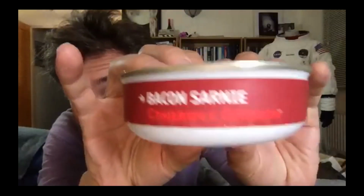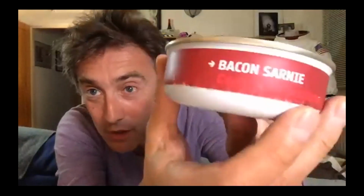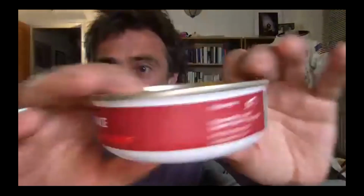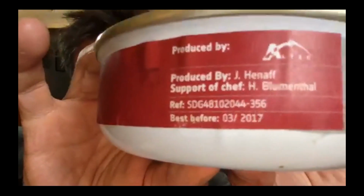What else? I've got a whole bunch of stuff here. I've got a Heston Blumenthal bacon sandwich that was made for Tim Peake. That was Tim Peake's snack, and you can see it's in bacon sarnie, and it's also in Russian because everything's in both English and Russian on the ISS. And there's the ESA logo, and you might be able to see Heston Blumenthal's name.